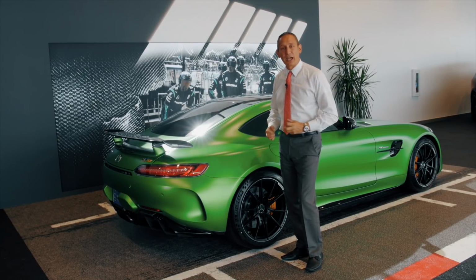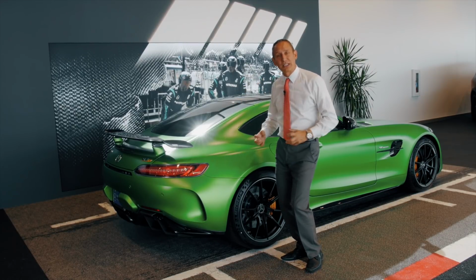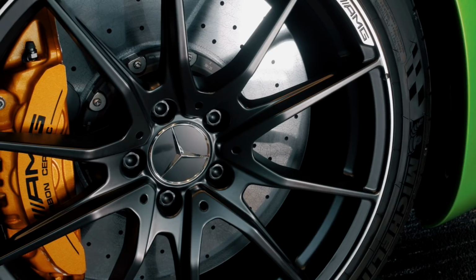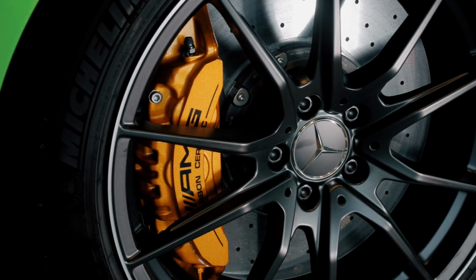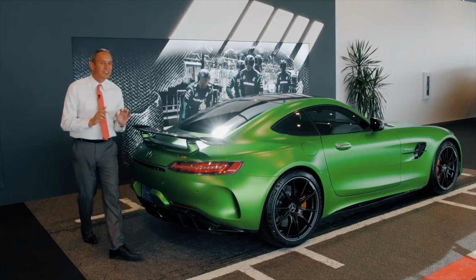Yes, we do have the electronic limited-slip differential. That's going to be dispersing this power to the left or right wheel that has the most traction. We also know that you do have carbon ceramic brakes, so you'll be able to stop all that power, because now we're in exciting territory. So when all that beauty happens, I just want to point out some of the other things.